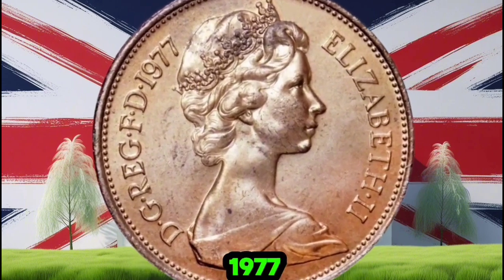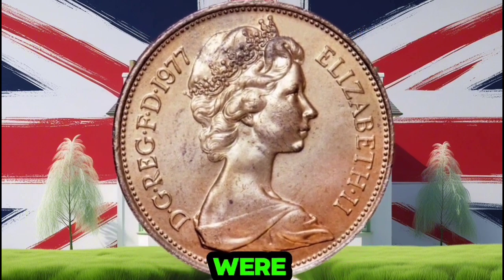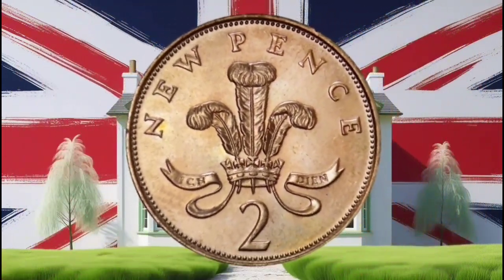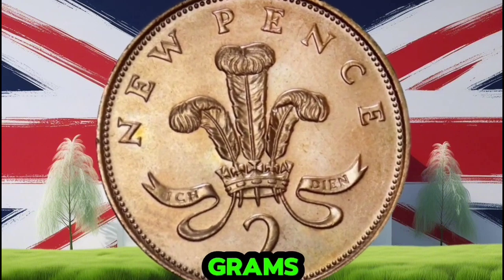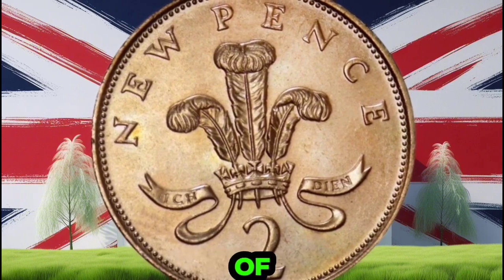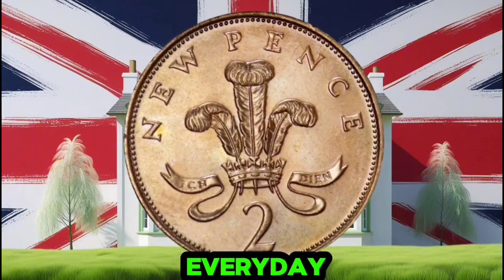In 1977, the UK switched to a decimal system, and coins were restructured. The 2 new pence coin was part of this overhaul, weighing 7.12 grams and featuring a classic design, the heraldic rose of England. It was meant to be a simple and practical coin in everyday life.